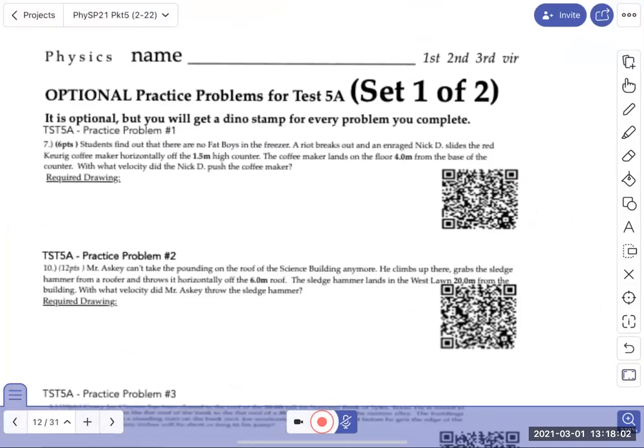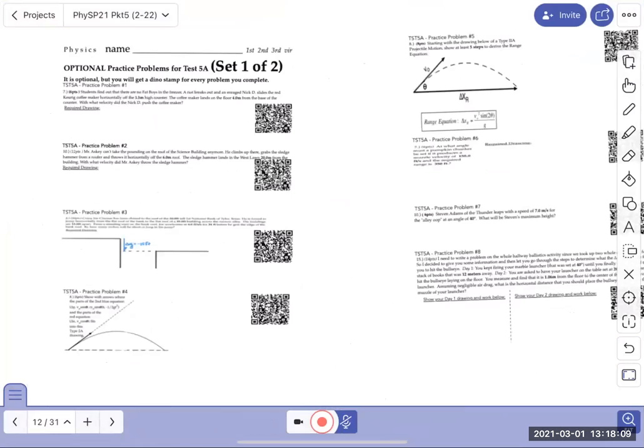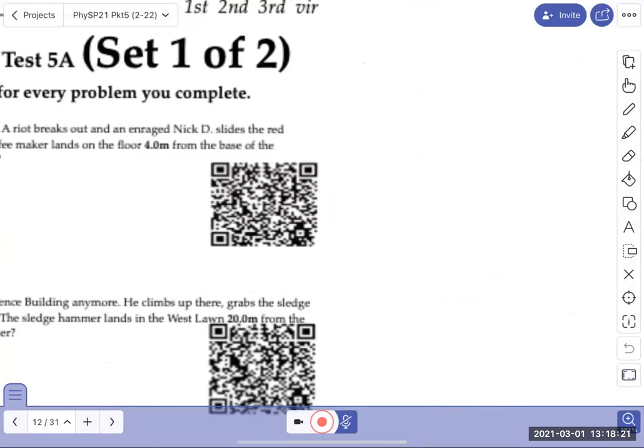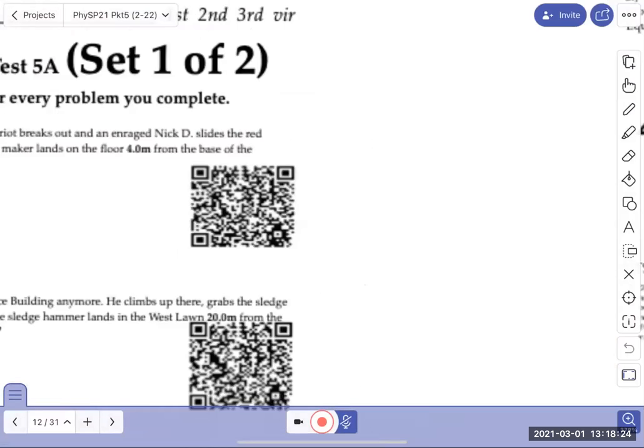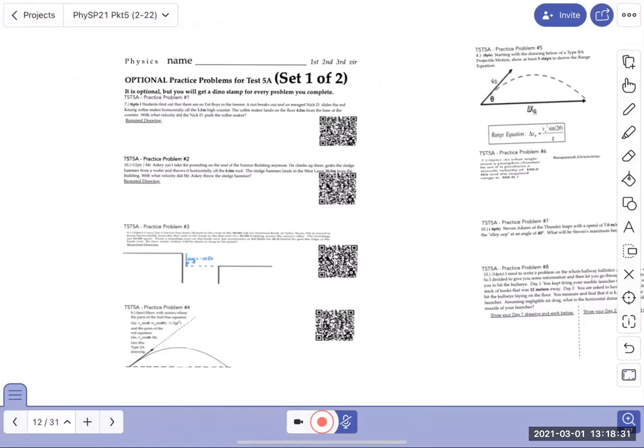The first set is all type 2A, 2B, 1A, or 1 projectile motion. So these are the problems. Now, it's the first time I've ever printed them off for you. But the real new thing is the QR code. Something new I'm trying is that each problem has a QR code that goes with it. So you can just put your camera up to that. One kid said he's trying with this camera and it wouldn't work. Well, everybody else, it worked. 59 out of 60 kids all agree, yeah, it works. And I think he just needs a module.